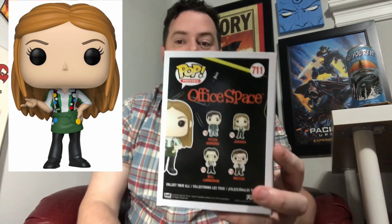Love Office Space. And so when these figures came out, even though they all suffer from that same kind of cardinal sin of not looking like the character per se, especially the main character, I don't know if you can see him here, but Peter Gibbons, he's just a guy. Nobody would recognize him on your desk.